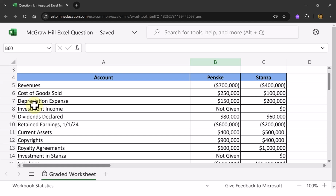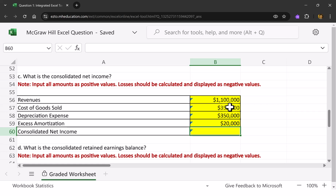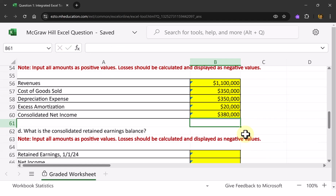No, that's the only one. Okay, and no other income. So let's take the revenue and minus out the three costs. So equal revenue, I just go minus one, minus the other, minus the last one, and enter. Okay.